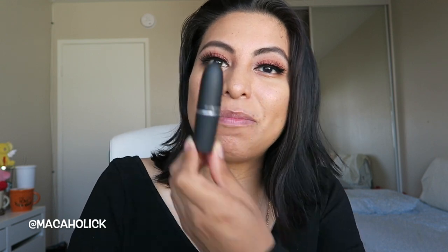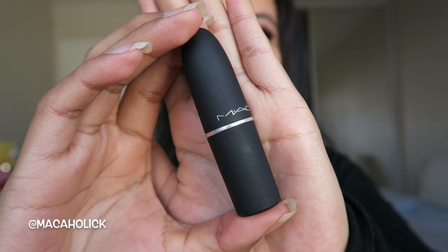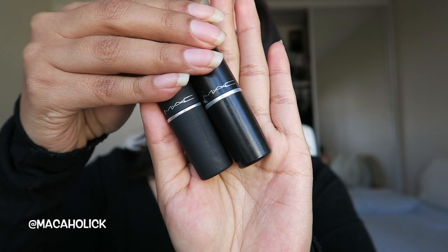I first saw these in action at New York Fashion Week, and I can't wait, girl, to get these on. Without further ado, if you are interested in seeing the brand new MAC Powder Kiss lipsticks, all 16 shades, then keep on watching. Let me show you all the bullet. This is completely matte, not the usual shiny black MAC bullet that we're used to.